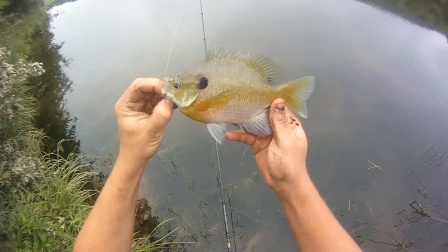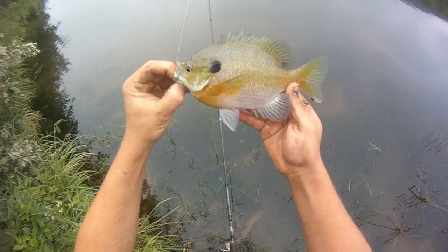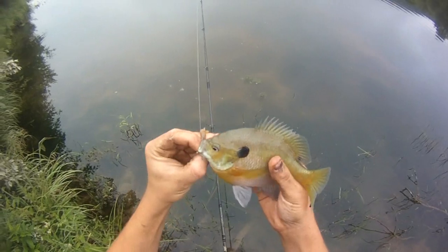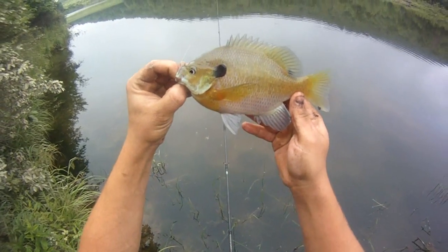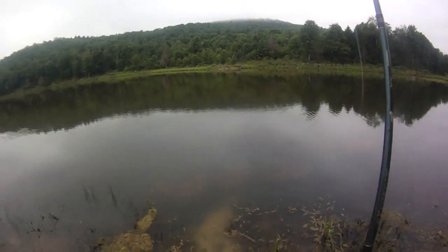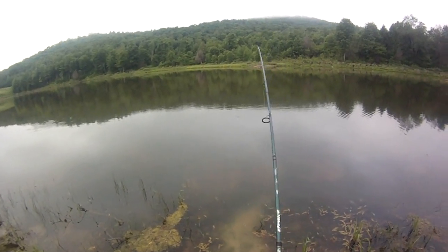Short but round, probably an 8-incher. Real pale. Don't see a lot of purple gills when they're spawning like this. See more of them that color early spring or in the winter. This guy's tugging pretty good. It feels like a sunfish.